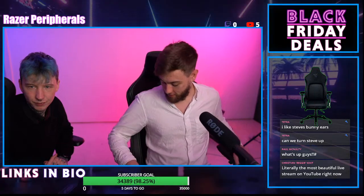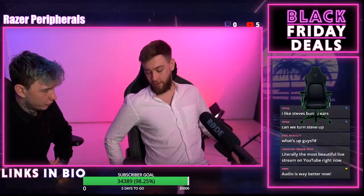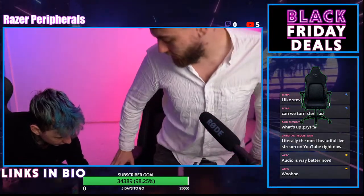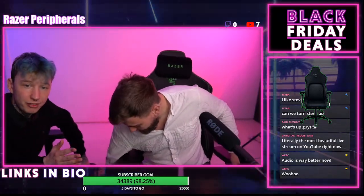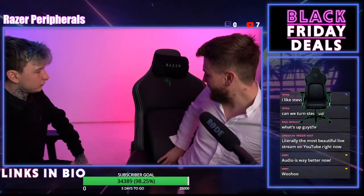Okay, so back to the Iskur. Let's see what all of these buttons and dials do. We've got a lot of knobs and buttons on this thing. So there's this one down here. What does this do? I'm assuming that's the height adjustment. So if you pull that, nope, I don't know what that is. That's not the height adjustment. It's full of so many features. I don't know what they all do. Oh, okay, that's the lumbar support.